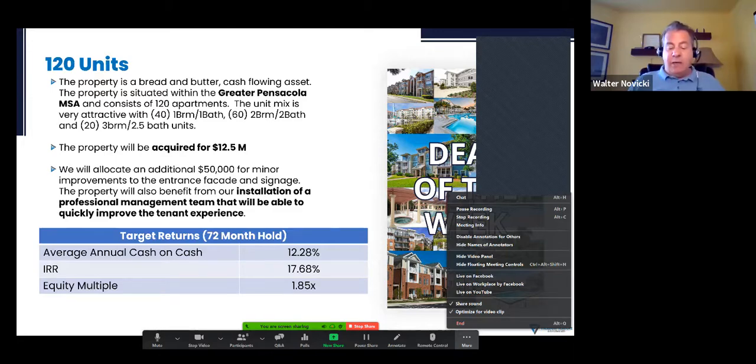Targeted returns on this one, nice and simple deal. Average cash on cash, 12.28%. Equity internal rate of return on this one, a little over 17.5%, at 17.68. Equity multiple at 1.85. Beautiful.